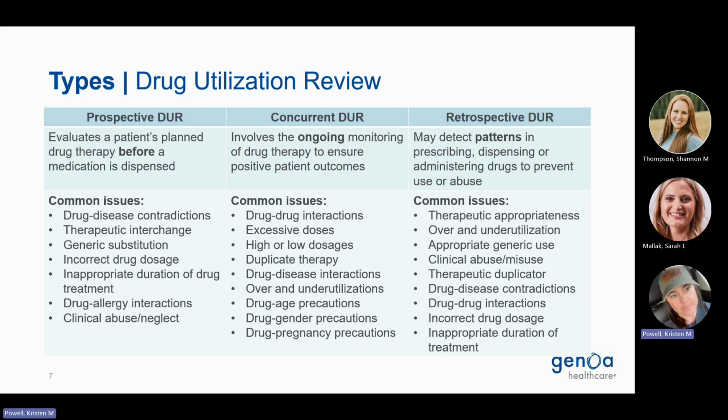Next, we have concurrent DUR, which occurs during the course of treatment. This involves real-time monitoring of drug therapy when the patient is actively receiving care. It's especially useful in hospital or long-term care settings where adjustments may be needed on the fly. This ongoing oversight helps ensure that therapy remains safe and effective throughout the treatment period.